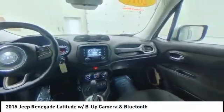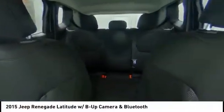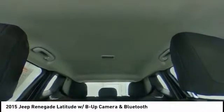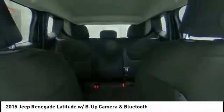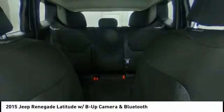Here are some of this vehicle's great options: backup camera, anti-lock braking system, keyless entry, traction control, stability control, steering wheel audio controls, Bluetooth, leather-wrapped steering wheel, driver airbag, power steering.